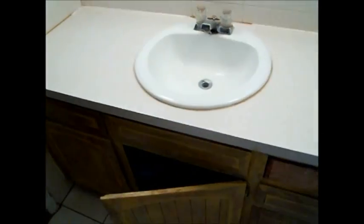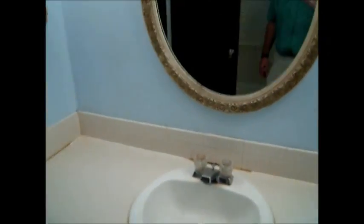Tub looks like it's still going strong. Probably use those for a bomb shelter in the apocalypse. Looks like somebody's calling me. I need to get this.